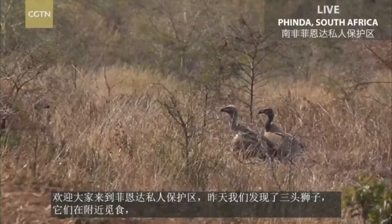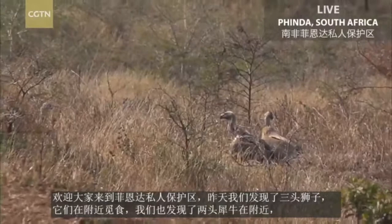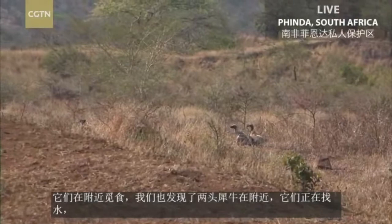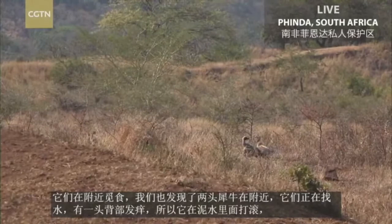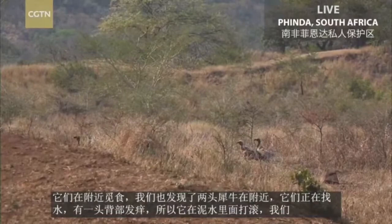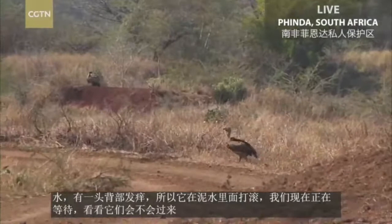There were two rhino that were here, warthog that came down to wallow, warthog that would drink. The one caked itself in mud, and it had a bit of an itchy back, and just trying to get rid of that, it wallowed in the mud. Impala, zebra, and these vultures, just waiting. I think they might come down when we move off, to have a bit of a drink themselves. It is a really hot morning now, not much wind at all, but very busy bird-wise.